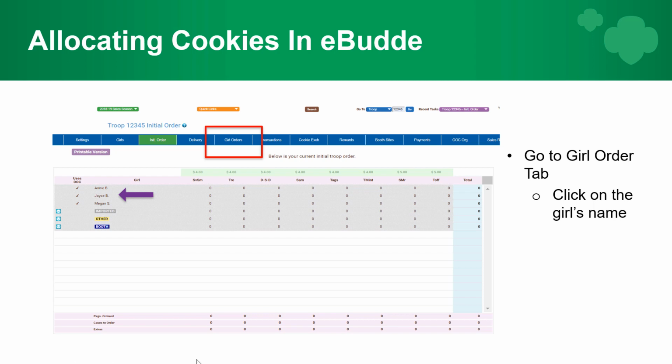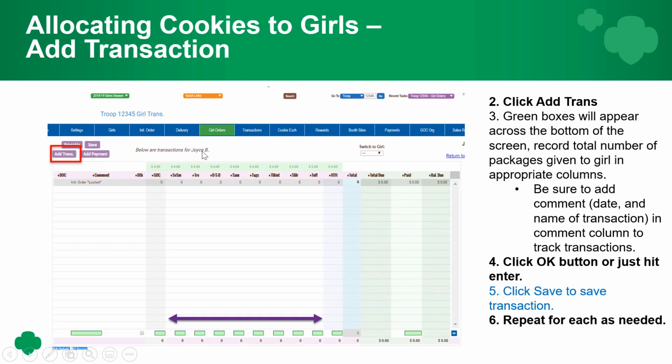All right, first two steps to allocating cookies in eBuddy is to go to the Girl Order tab in eBuddy and click on the girl's name. Once you're under the girl's name, you want to click on Add Transaction, and you're going to see little green boxes appear at the bottom of the page. You're going to record the total number of packages for each variety. You can see it lines up with different varieties of cookies. So you'll record the total number of each variety in these little green boxes.